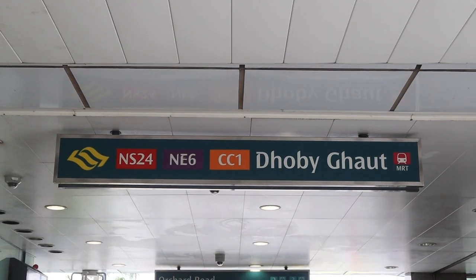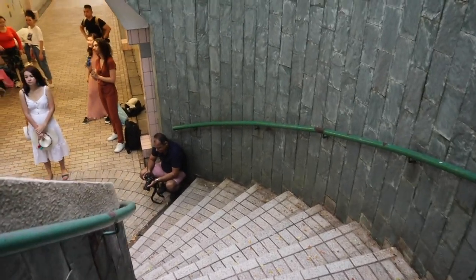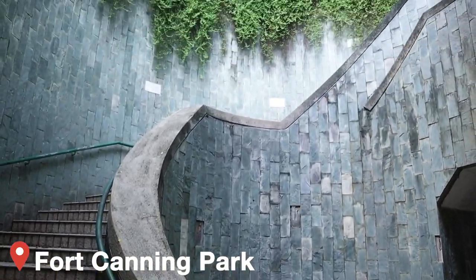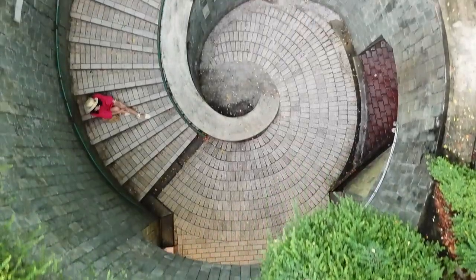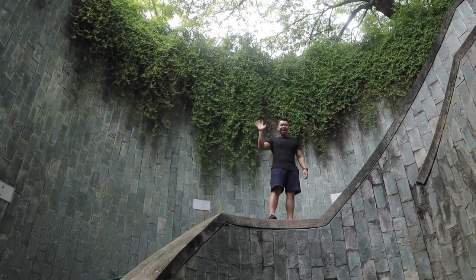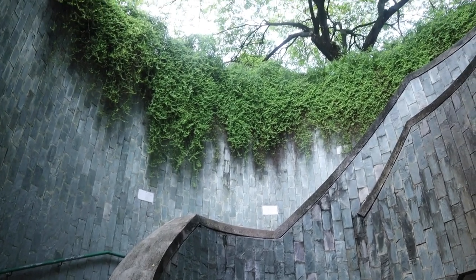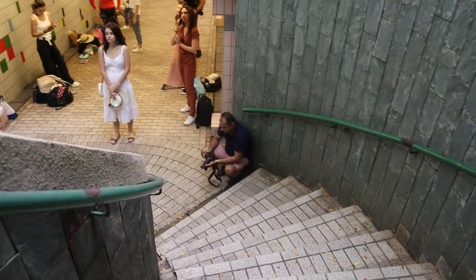We've just gotten off the train at Dhoby Ghaut Station, and we're making our way to Fort Canning Park. There's a really popular staircase to take photos here, so we're making our way there now. So here we are on the staircase. It's so pretty, but be mindful if you want to come here, there might be a line to take photos.